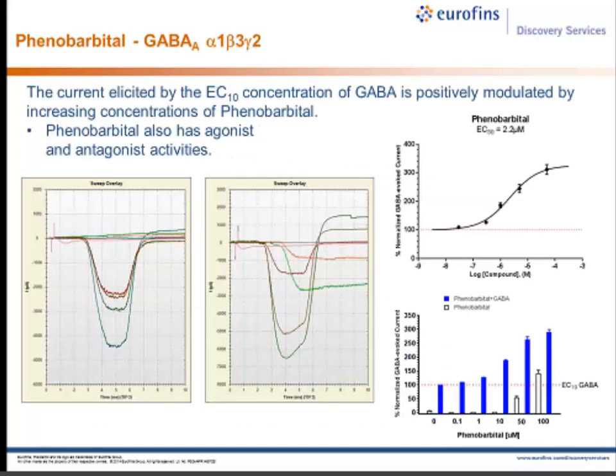So the reference compound that we looked at was phenobarbital, and we just looked at it on the GABA alpha-1 cell line. And what we want to show here is that we were able to pick up in this one assay two of those three barbiturate activities, one of which is positive modulation of the GABA EC10 current, and the other is direct agonism of the GABA channel. And so what we see here are, again, traces from a single cell ensemble. And the way that this assay is set up, the 5-point dose response spans two experimental patterns to do a pre-incubation and then a co-application with the EC10 GABA.